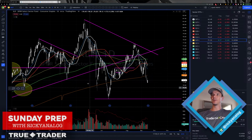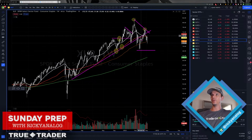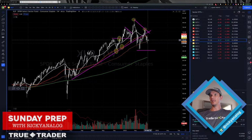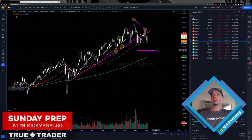Here's staples. Remember, guys, we talk about it all the time, how it's just unable to really reclaim this trend line. And then we got the lower high. It definitely triggered the short continuation trigger. This thing loses June's lows. That would be one of those red flags for me with that anticipation trade, right? To probably avoid that anticipation trade.